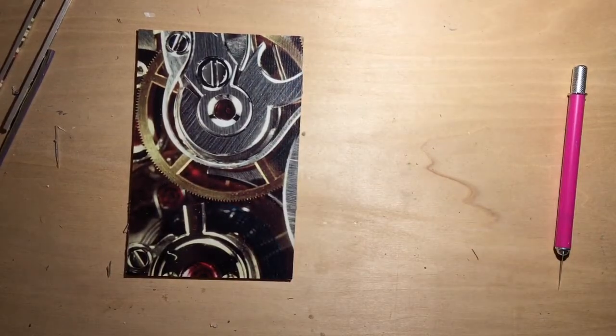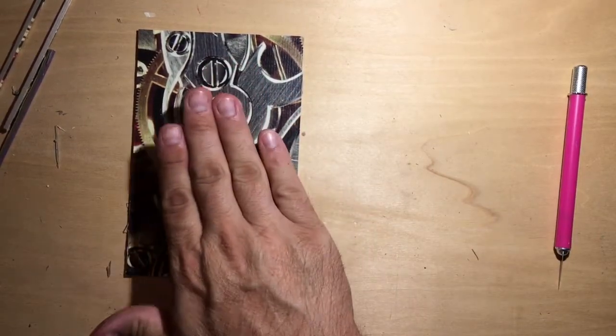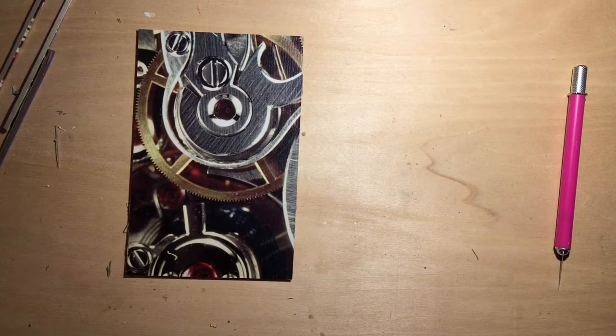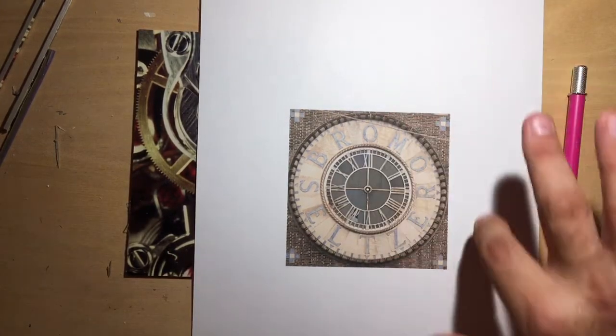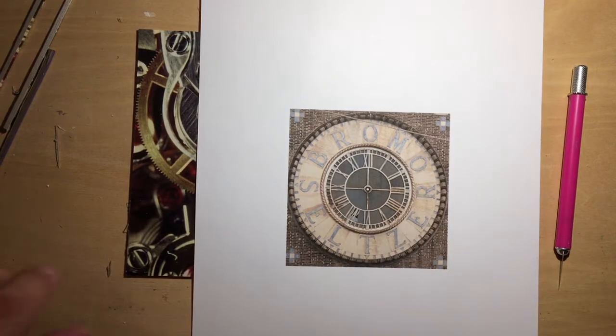Now that I have my background cut out, it's the first layer of what I want to put relief off this. One of the main things that's recognizable about the BromoSeltzer tower is the clock face. It actually says BromoSeltzer outside the ring, and the numbers are on the inside of the ring. Where the numbers are, the Roman numerals, that's actually glass, and you can see through that. You can actually tour inside of the tower and look at the mechanisms work.